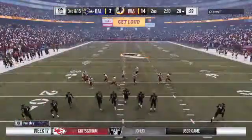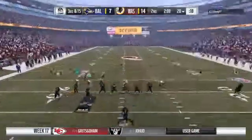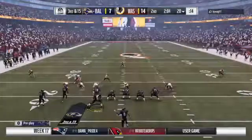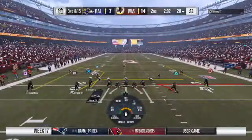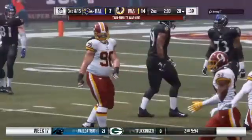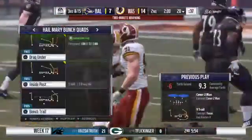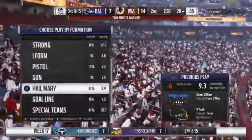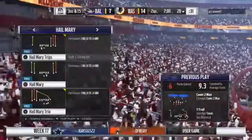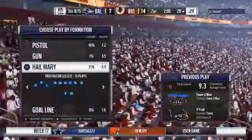They don't need to run another play here before the 2-minute warning. Let's see if they do it anyway. Two minutes to go here in the first half. Back to FedEx Field following this short break.